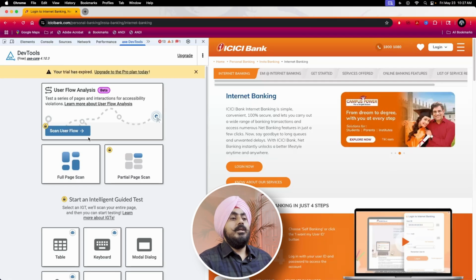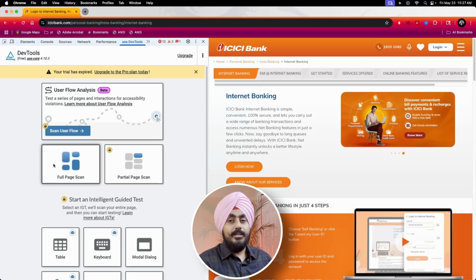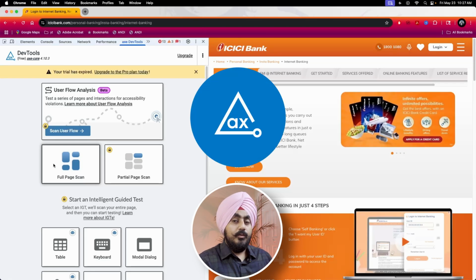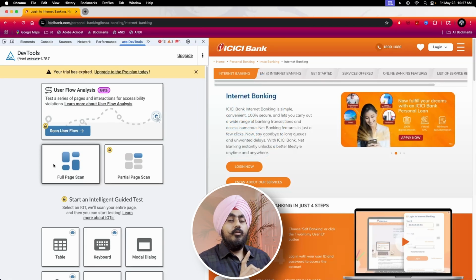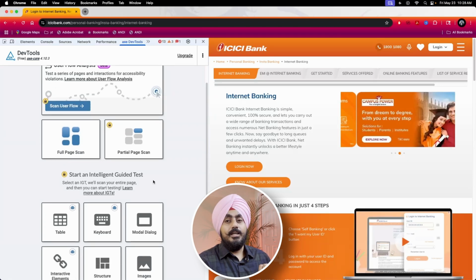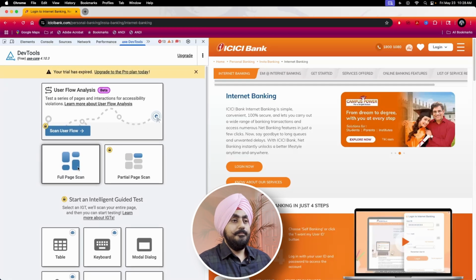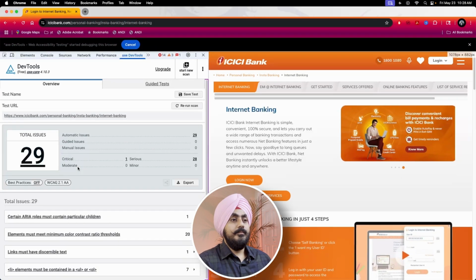And then I'm going to click on the full page scan, because this is the only option available in the free version of DevTools. Now, if you want to explore what the other options provided in the pro version of DevTools are, I have created a full video on it. What is partial page scan and how you can test for the intelligent guided tests. But for this video, let's click only on the full page scan.